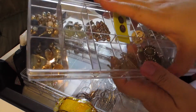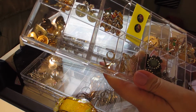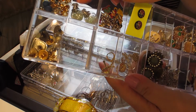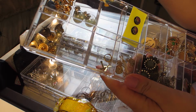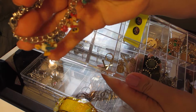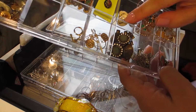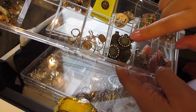So here I just have a few studs from Guess. These are all different, Forever 21. Some more, this is a little Mickey Mouse Disney charmed bracelet. These are earrings that were gifted to me. These are my favorites. And then these are more fancy ones here.